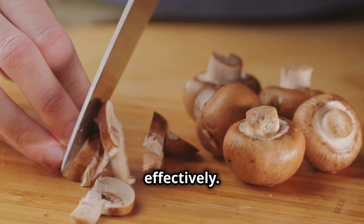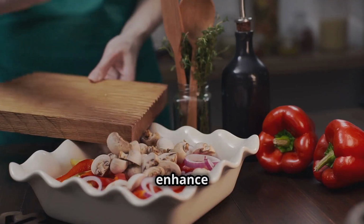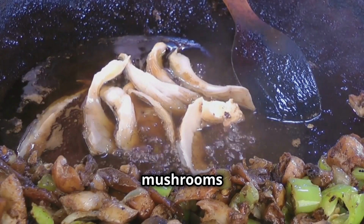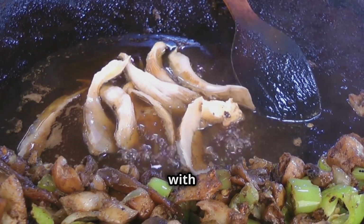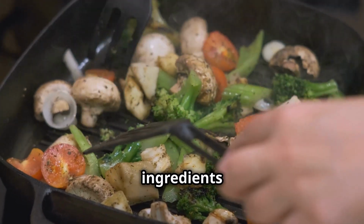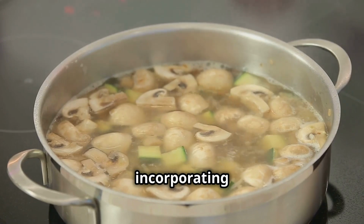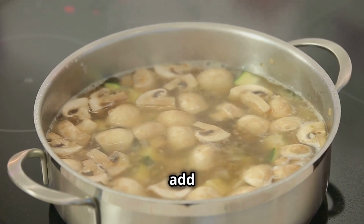There are numerous ways to incorporate mushrooms into your meals to enhance both flavor and health benefits. Sautéing mushrooms with garlic and olive oil creates a delicious side dish that pairs well with various proteins. You can also add them to stir-fries, where their umami flavor complements other ingredients beautifully. For a hearty option, consider incorporating mushrooms into soups or stews, where they can absorb flavors and add depth to the dish.